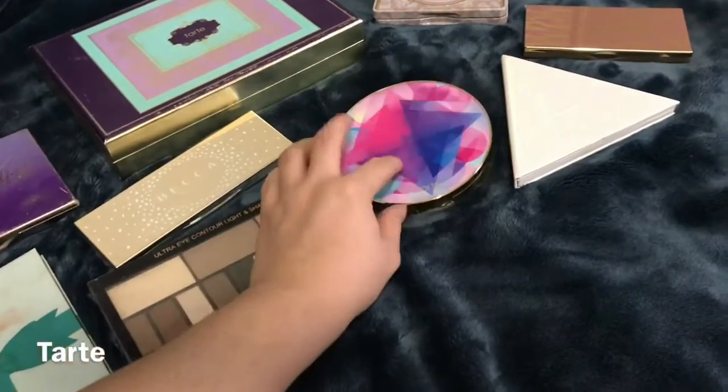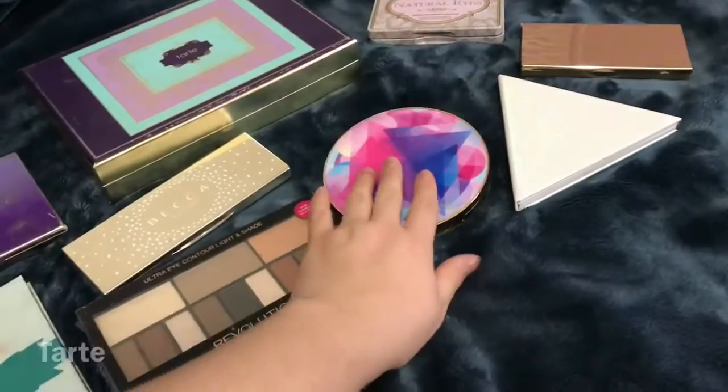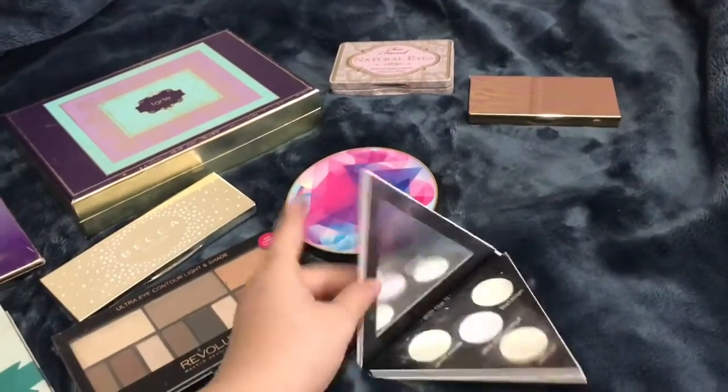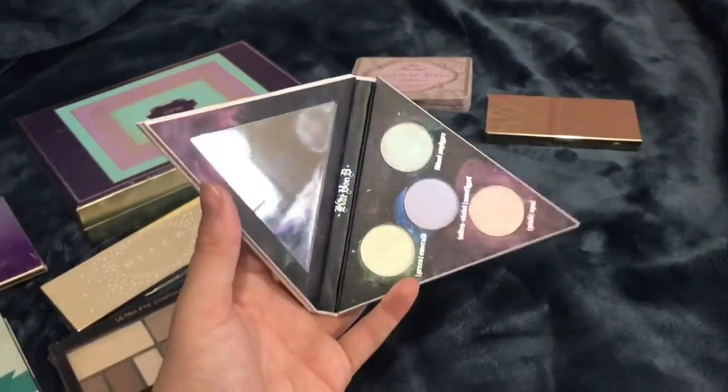Make Believe in Yourself palette. I really love this one. It's so beautiful. Look at that. The Alchemist palette from Kat Von D. I need to get back into using this palette.